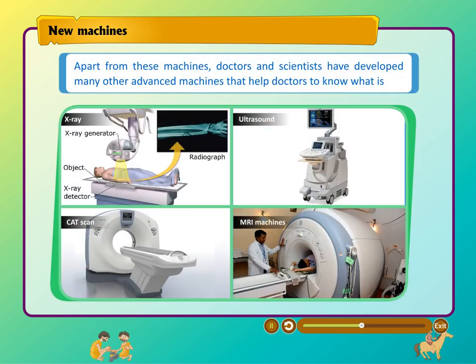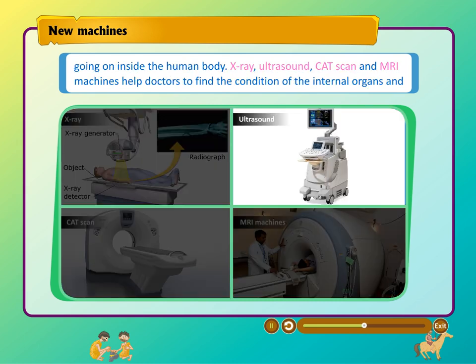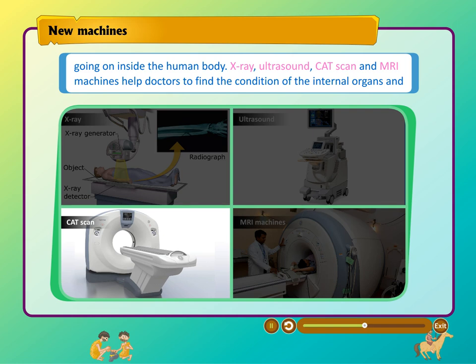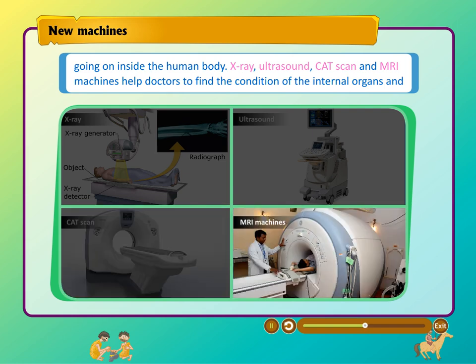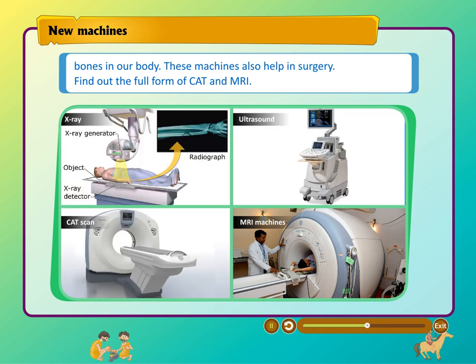New machines. Apart from these machines, doctors and scientists have developed many other advanced machines that help doctors to know what is going on inside the human body. X-ray, ultrasound, CAT scan, and MRI machines help doctors to find the condition of the internal organs and bones in our body. These machines also help in surgery. Find out the full form of CAT and MRI.